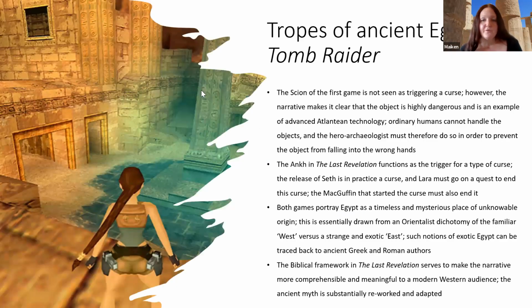And when it comes to the Skion, it doesn't seem to work in the first game as something triggering a curse as such, but it is clear that it is a very dangerous object. It's an example of this advanced, almost timeless, mystical Atlantean technology, and ordinary humans can't handle these objects, and that's why the hero archaeologist, like Lara, has to do so. Otherwise, the object might fall into the wrong hands.